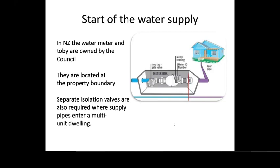Multi-unit tenancies, like apartments and things like that, it's a requirement there's an isolation valve for every tenancy, not just one for the whole block of 50 units. That would be a plumbing nightmare if you had to go and change some tap washers or replace a hot water cylinder there, and you had 50 other people moaning at you all day long. So it is a requirement in G12 that they can be individually isolated.